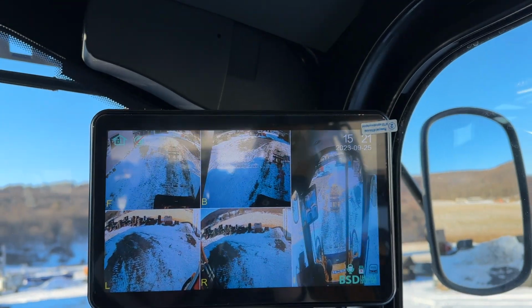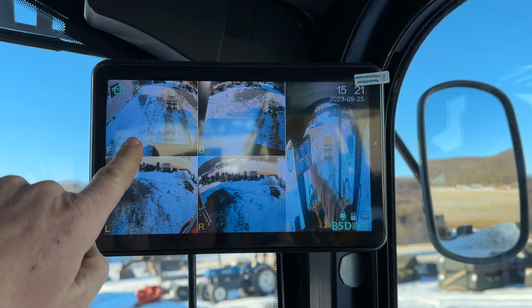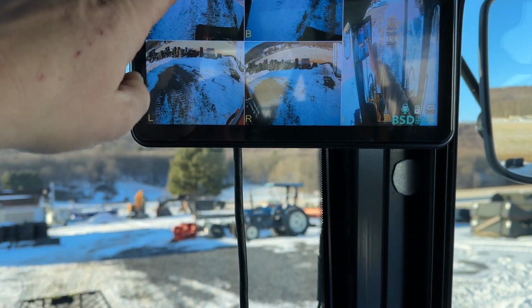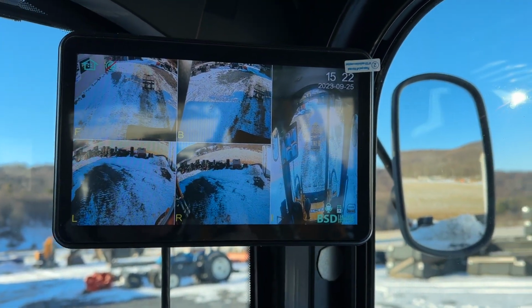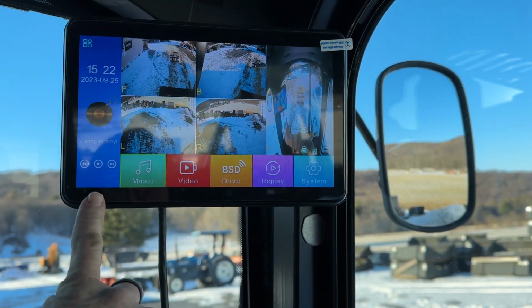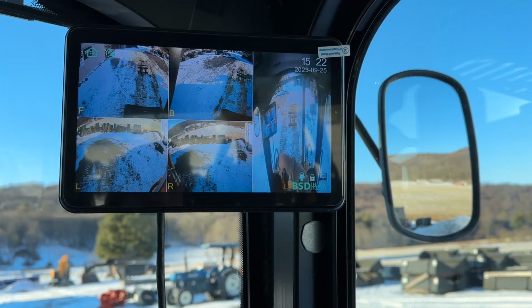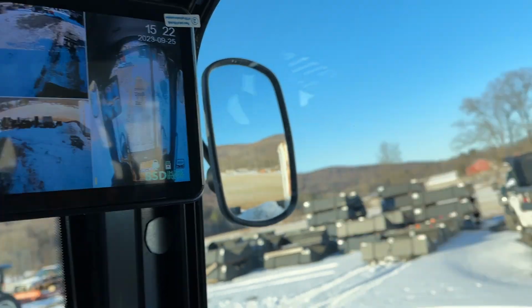Up here, the gentleman purchased this and had it put in. Very, very nice backup camera. That's a forward camera. It's actually up here at my hand. There's another camera up front on all corners. Very, very nice camera system. You can turn it on, turn it off. It works, I believe, with CarPlay. You can go in, put music in it, different things. Very nice setup. Very expensive backup camera, but it's in it.